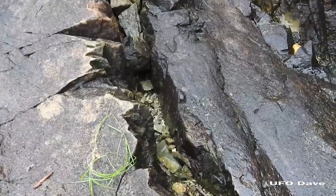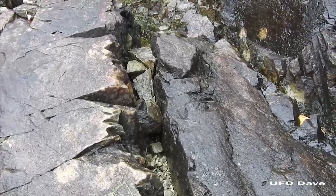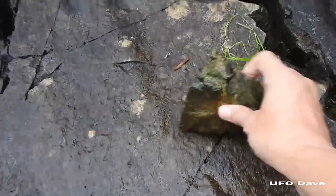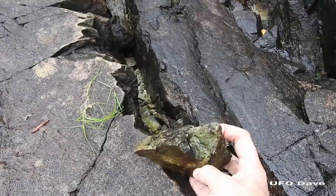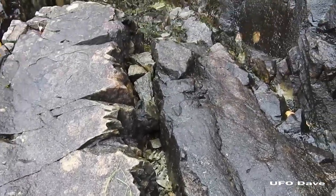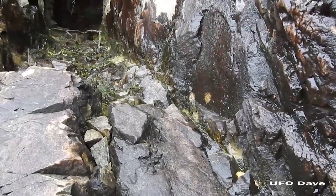I've been pulling pieces of rock out, but I can't get that one. It's up there. I'm trying to get a few more, but yeah, I got this one. Pulled this out from right between this crack, so it could be part of this rock. But yeah, definitely bite marks on it. It's like a dragon's lair.